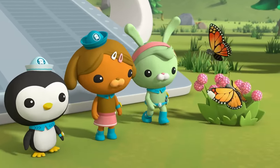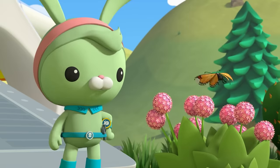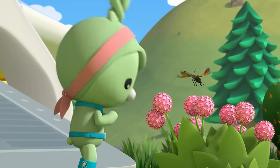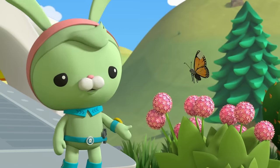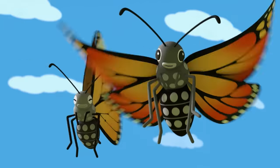Thanks again, Octonauts. We couldn't have made it without your help. Have some milkweed. Oh, if it's all the same to you, I think we'll stick to our leftover kelp chili. Suit yourself.